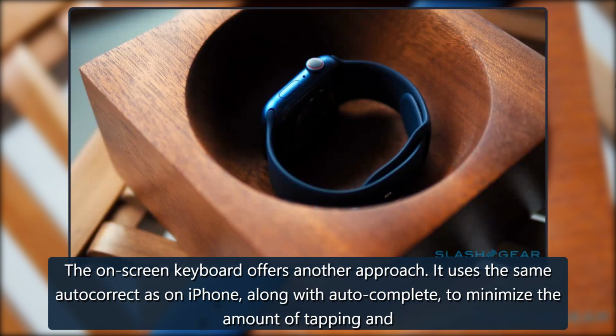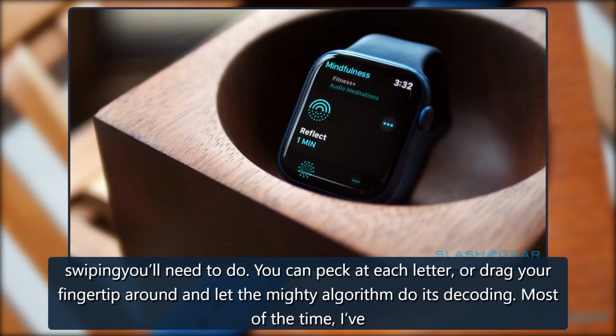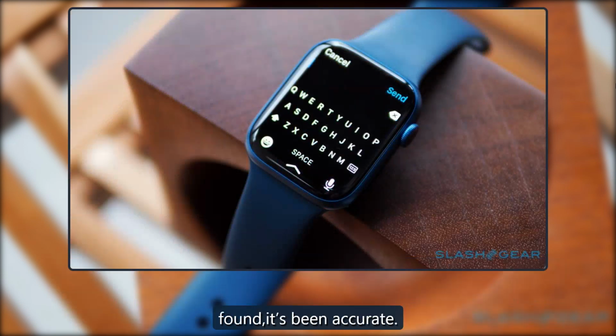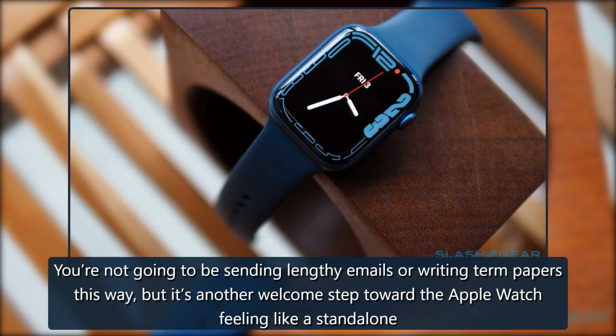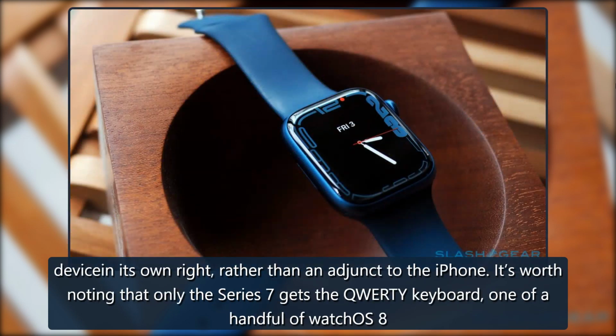The on-screen keyboard offers another approach. It uses the same autocorrect as on iPhone, along with autocomplete, to minimize the amount of tapping and swiping you'll need to do. You can peck at each letter, or drag your fingertip around and let the mighty algorithm do its decoding. Most of the time, I've found it's been accurate. You're not going to be sending lengthy emails or writing term papers this way, but it's another welcome step toward the Apple Watch feeling like a standalone device in its own right rather than an adjunct to the iPhone.